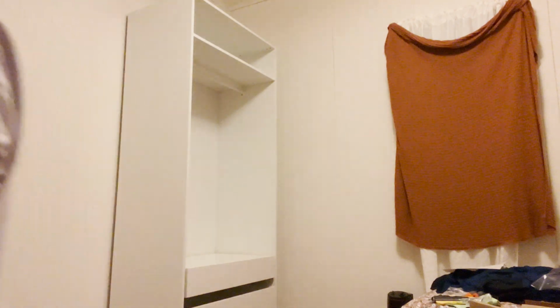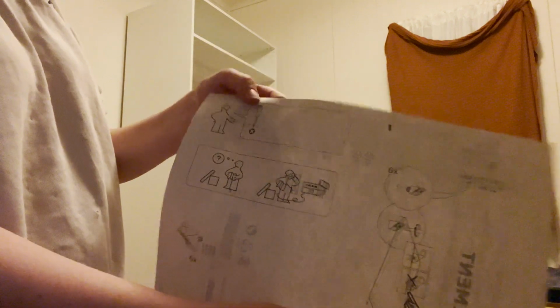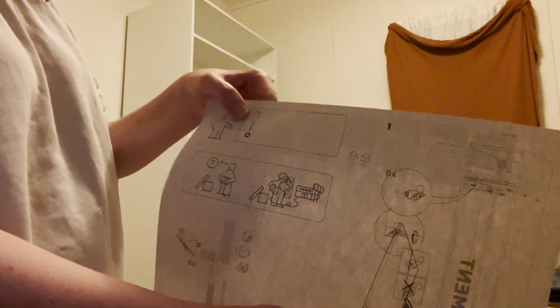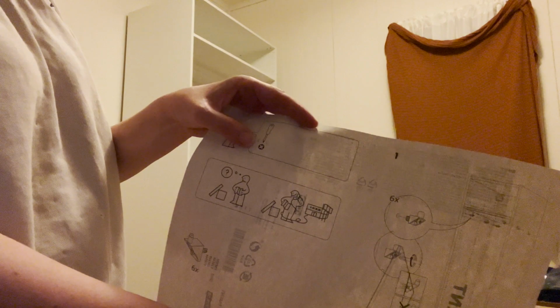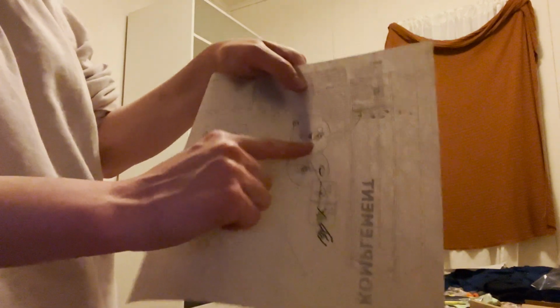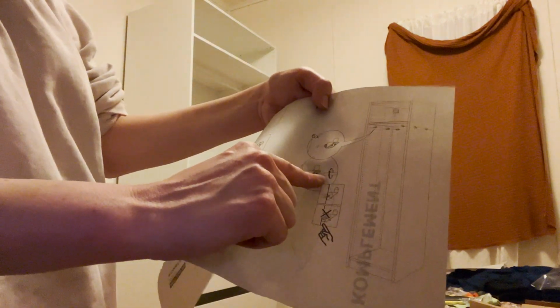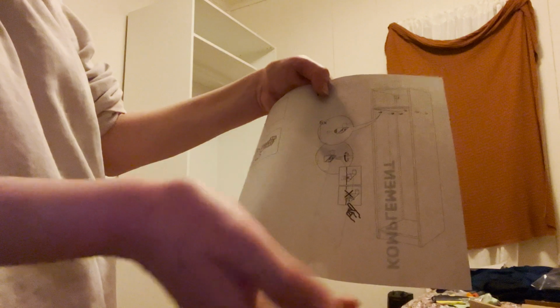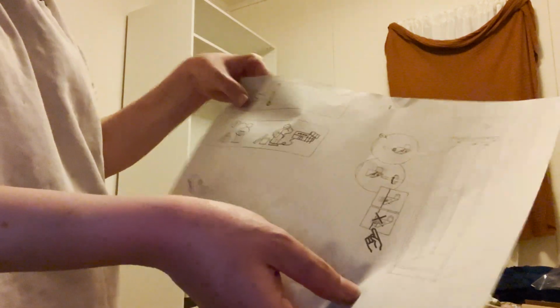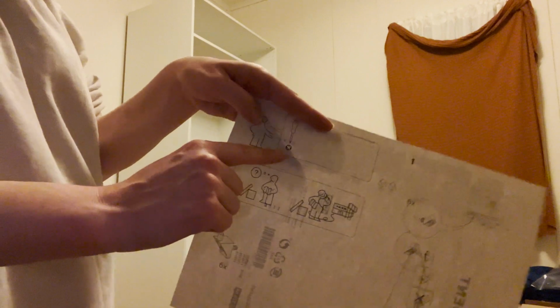Oh, these instructions. Okay, so I looked at this one, can you see that? And I'm like, oh okay, there's an X there, so no screwdriver. And then I looked here, they've got little screws, and I was like, wait, it's saying to turn it clockwise with a screwdriver. But I think the X is telling you that you need a Phillips head.